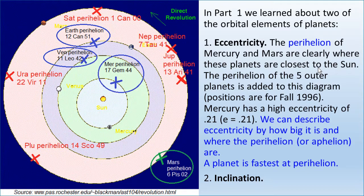Those two values describe the eccentricity. The perihelion tells us the direction of this elliptical orbit, 17 Gemini to 17 Sag, and 17 Gemini is the close point to the sun, and it's elongated by an amount of 0.21, which is a pretty large elongation. The only planet that has a higher eccentricity than Mercury is Pluto.